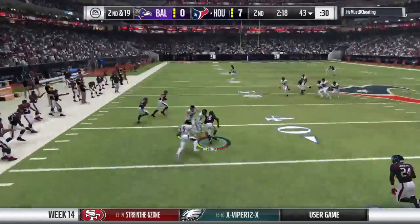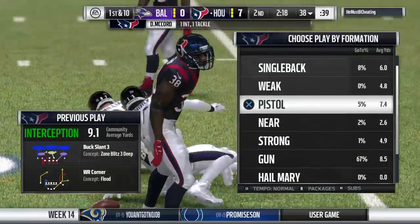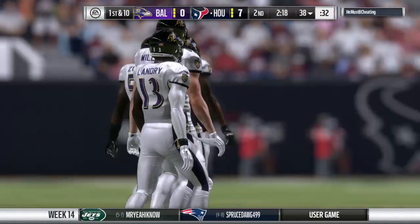But when this ball's tipped and intercepted, a great read, and it's picked off. Well, they have possession, and they have it at the 38-yard line. Out comes the Houston offense as they get set to take over here.